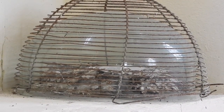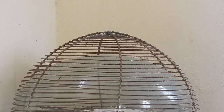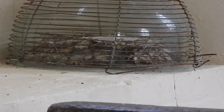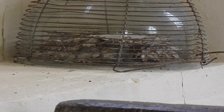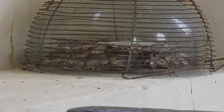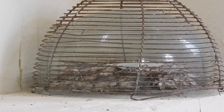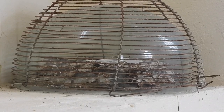How many of you know what that is? Do you know? Well, that bottom piece in there is a metal wreath that would go on a grave, and it's from 1906. And then the glass dome would sit on top of it, and then the metal piece on top of that, pegged into the ground. It's great that it still remains here.